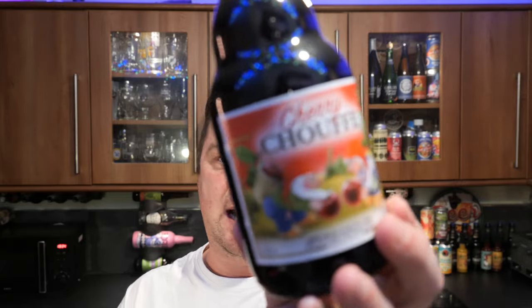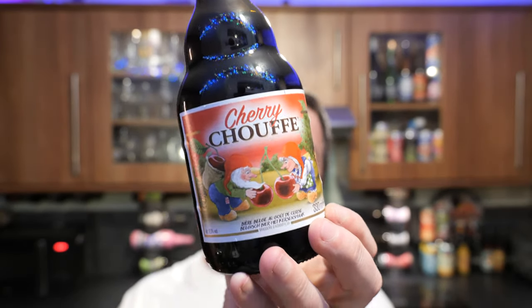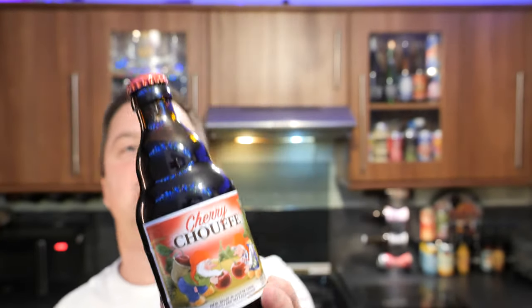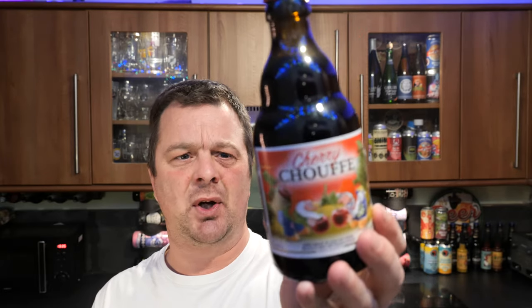Today we've got a beer from Brasserie Achouffe, and it's a bottle of their Cherry Chouffe, coming in at 8% ABV in a 330ml bottle. There's the bottle cap. I'm really looking forward to this one. This is a classic style beer. I've had a few of the other Le Chouffe beers, very tasty. I think I've even had their Christmas Chouffe some time ago.